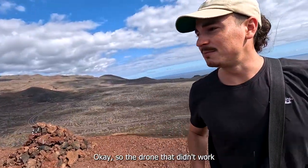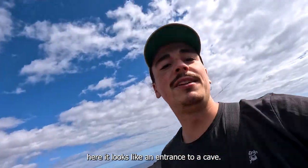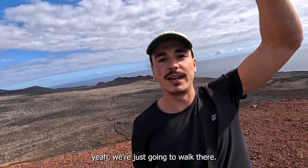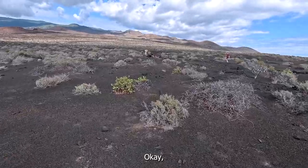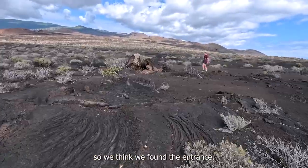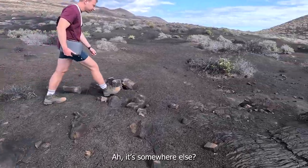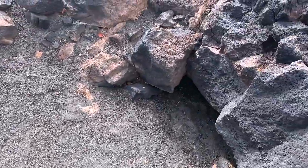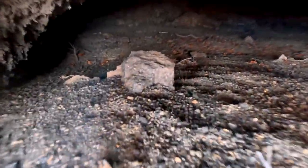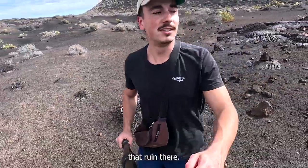Okay, so the drone didn't work because we forgot a cable at the car, but we think here it looks like an entrance to a cave, so we're just gonna walk there, check it out, if not go back to the car. Okay, so we think we found the entrance. Oh, wait, where's the entrance? I thought, ah, it's somewhere else. We found the cave. So it seems like it's closed. Renovation.